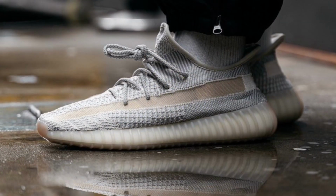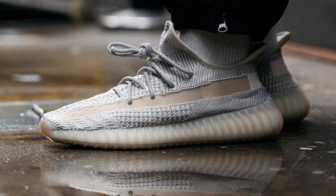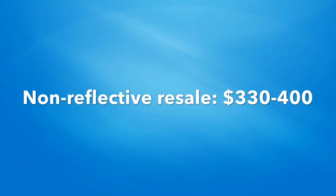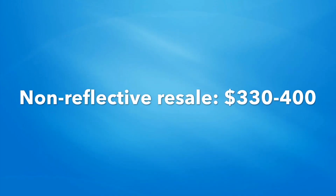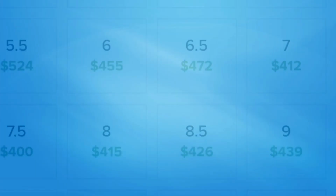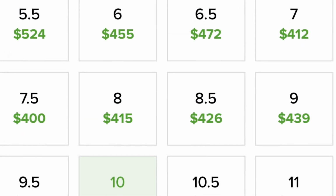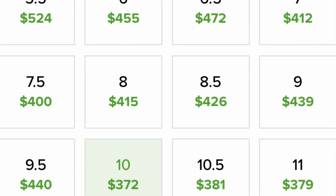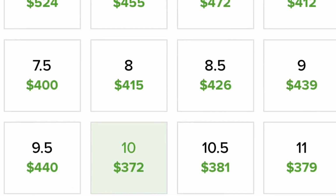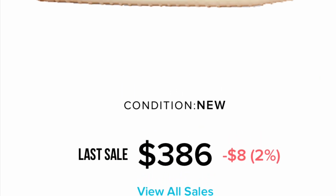Now, the non-reflective pair is more widely available, and because of that, will go for a lot less money on the resale market. For these, I expect them to go between $330 to $400. Once again, the upper end being the smaller sizes, 5 through 6.5. Common sizes, just 8 through 11, will be selling for around $360 to $375. As you guys can see with the prices on StockX right now, they're going for between $350 to $450, so I don't expect that to change too much once it actually releases.